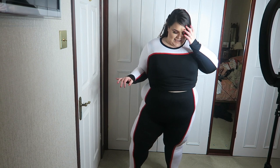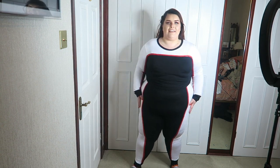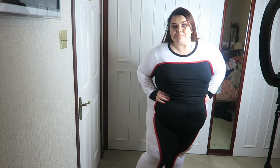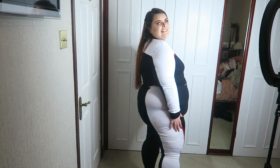Okay, this is the second Boohoo loungewear set, and it's actually quite a nice fit. The leggings fit well, they're a good length, and I just quite like the print. It's quite a thin fabric, not the best material in the world, but for dossing around the house, does the job. You can see the white is properly see-through, so yeah.